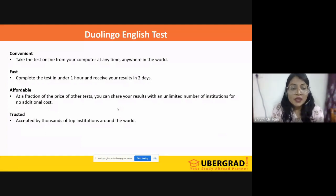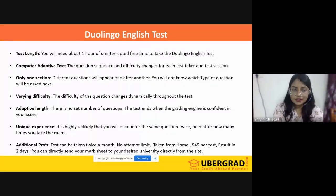And why is this test called affordable? Because you can write this test at just the cost of $49, whereas the other tests will charge you a bomb, close to 14,000 plus. As I told you, it's trusted across thousands of top institutions across the world. Now let me run you through this. What is the test length? As I told you, it's going to be 1 hour.